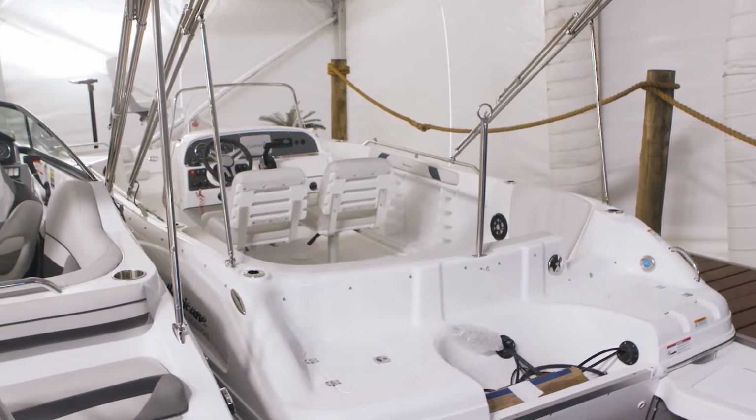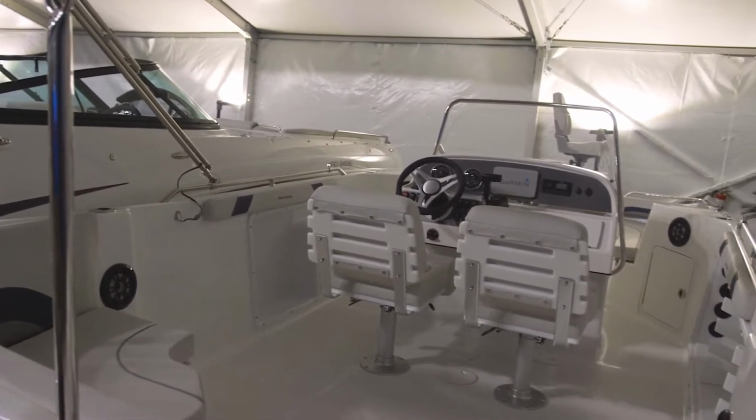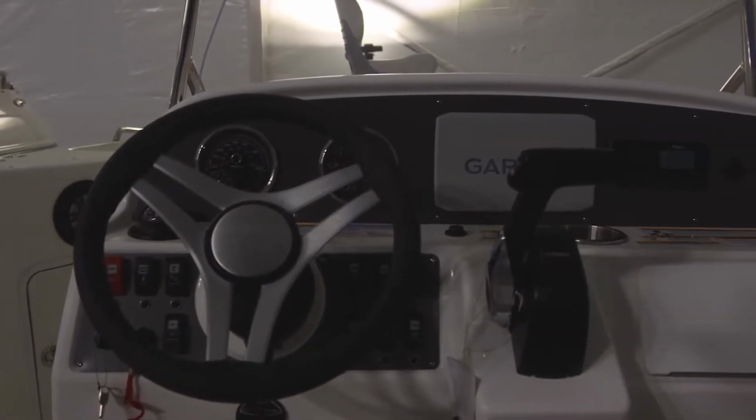So we've talked about the Godfrey lineup. Now let's jump over to the Hurricane lineup. We're going to look at the other half of all the boats that we have here in the tent at the open house. Now this is definitely not everything we have on site because we also have a lot of boats down on the water. What we're talking about right now is our center console SS231OB.